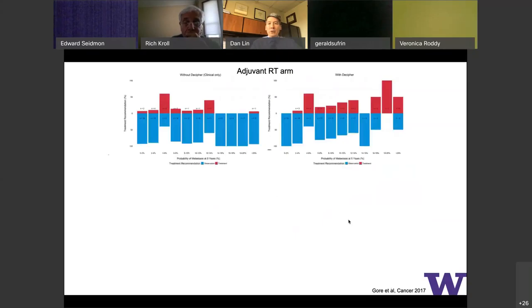I'll just show you one or two plots on this. Over here is without Decipher. The red is the men who are choosing radiation. The blue is the men who are choosing observation. And then after Decipher, if they have higher Decipher scores, these are probability of metastasis of higher Decipher scores, they did end up choosing more radiation. It kind of makes sense that they would. In the salvage arm, the same thing.